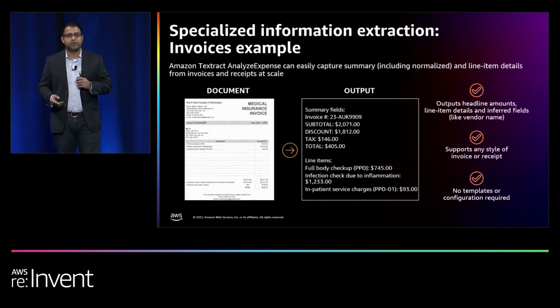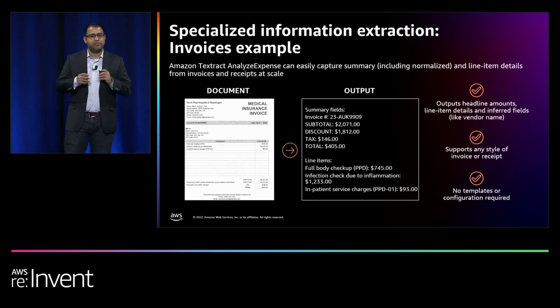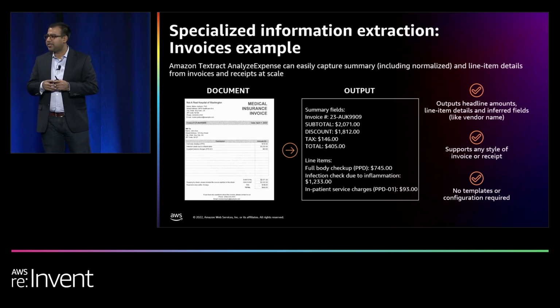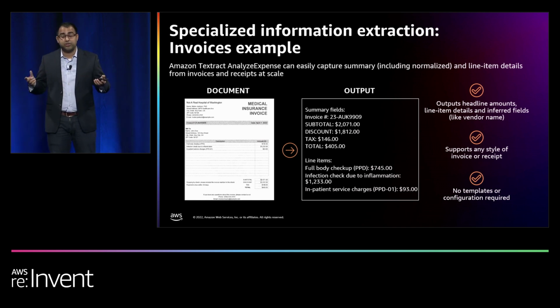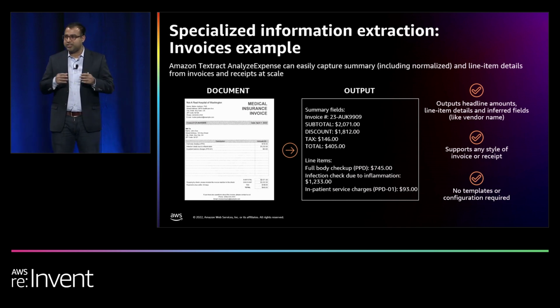Next, I'd like to talk about an example using specialized document extraction. Now, invoices and receipts are traditionally difficult document types to process at scale because they don't follow any set design rules. And actually, you see a bunch of these different types of invoices and receipts in your normal course of business. But using Textract, you can process virtually any type of invoice and receipt at scale without any templates or configuration required.